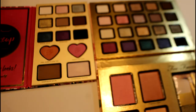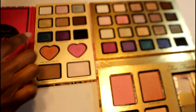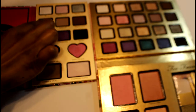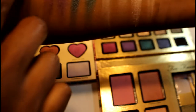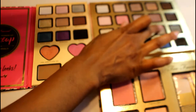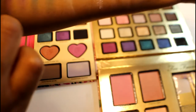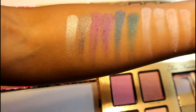I don't think these are dupes, but I'm just going to compare Irresistible and Don't Settle. Irresistible is like a greenish gold. It's very beautiful. Look at that. So that's Irresistible. And this is probably the closest in the Holiday palette. And this is Don't Settle, which they're totally different, but still similar.